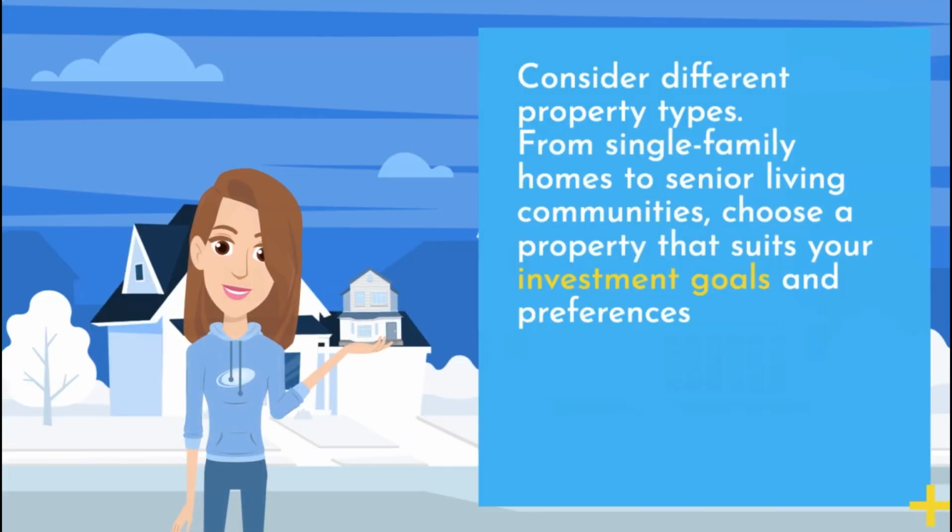Property types. Consider different property types. From single-family homes to senior living communities, choose a property that suits your investment goals and preferences.